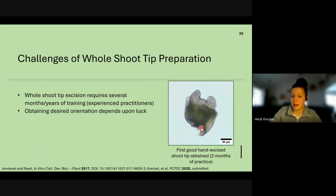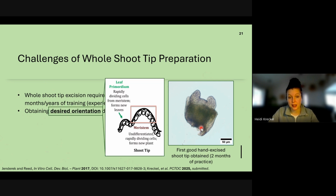And what I mean by desired orientation in shoot tips is shown in this schematic here. Shoot tips essentially comprise 2 different regions, the leaf primordium and the meristematic region. And all these regions consist of is undifferentiated or rapidly dividing cells, which can form a new plant. So they're the stem cells of your shoot tip. The only difference between them is the meristem contains completely undifferentiated cells, whereas your leaf primordium, these cells typically form new leaves.